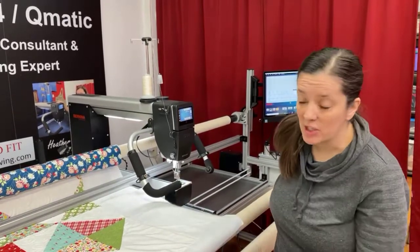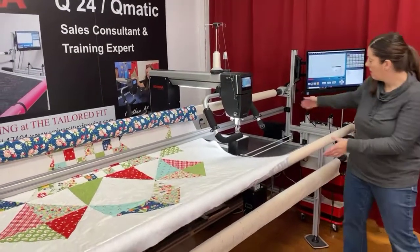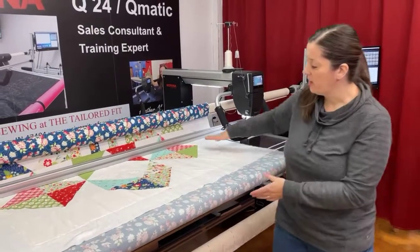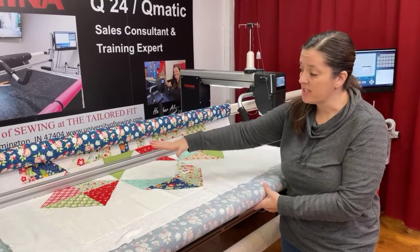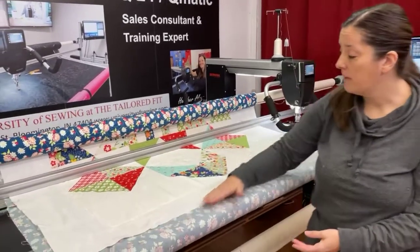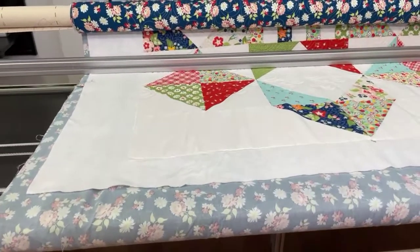So the first thing I'm going to do, now that I have stitched out this area, I want to move my quilt forward. So I'm going to unlock my bars here, and I'm going to roll it forward. And as I roll it, you want to be really careful that you leave some of the previous row, because you're going to use that to realign your safe area, which is the area that your machine can stitch out in. And as you can see right here, I'm at the bottom of my quilt. So I'm going to realign my safe area, and then I'm also going to cut off the bottom of my quilt now that I'm finished.